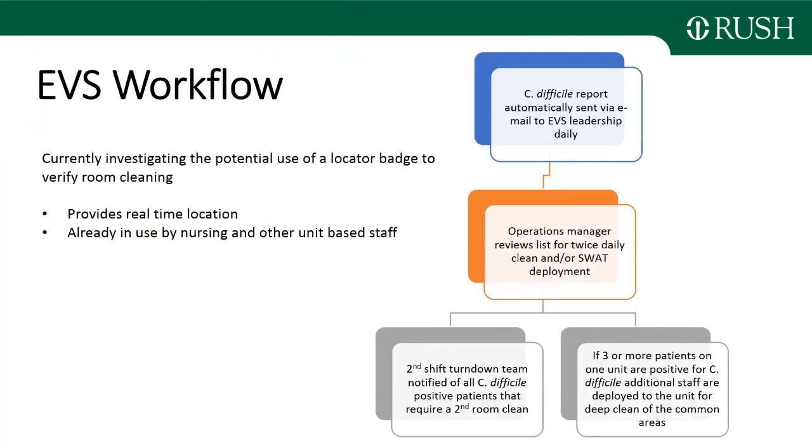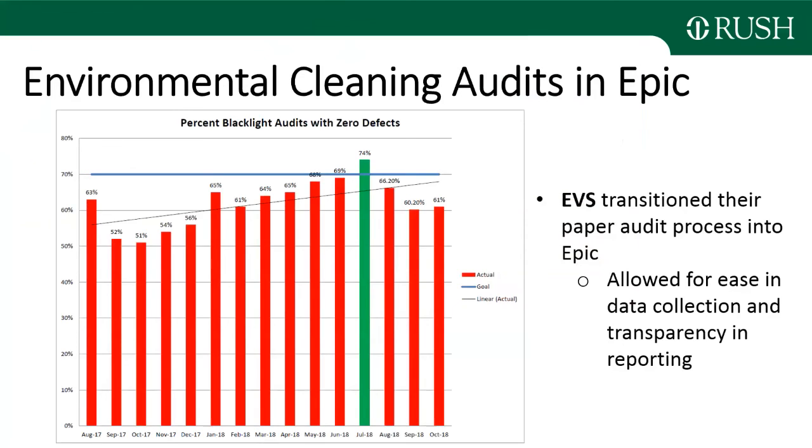Currently, EVS is also investigating the potential use of a locator badge to verify room cleaning. This locator badge would provide real-time location. It's already in use by nursing and other unit-based staff, so they're just trying to determine if it could be used for EVS workflow as well. Environmental Services transitioned their paper audits into Epic. So basically, when they are auditing their environmental cleaning, their discharge cleans, they're able to now track this data in Epic to allow for ease in data collection and transparency in reporting.